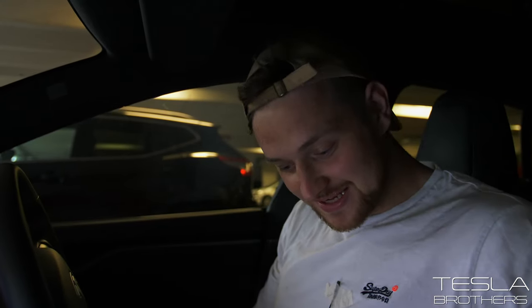I'm fuming. £9 that parking cost me. £9, he says in his Tesla Long Range Model S. I thought it was going to be like a couple quid.